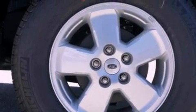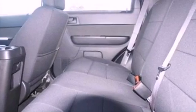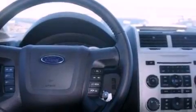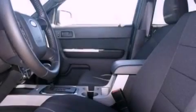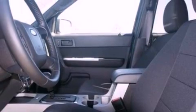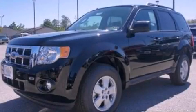rear suspension, a four-wheel independent suspension, aluminum wheels, a low-tire pressure indicator, front fog lights, and satellite radio. With an EPA estimated rating of 28 miles per gallon on the highway, it's easy to see how you can save. Please call us today for more information on this great vehicle.